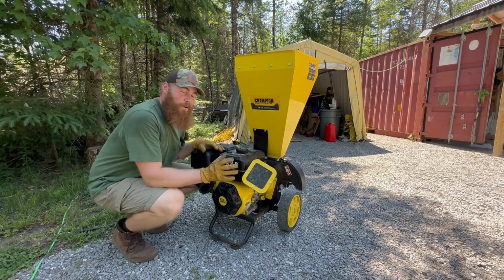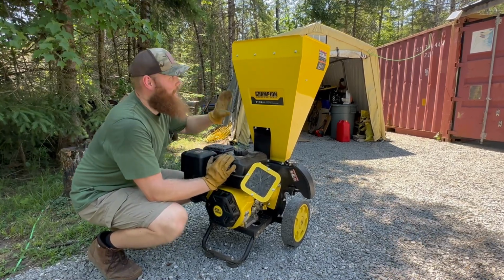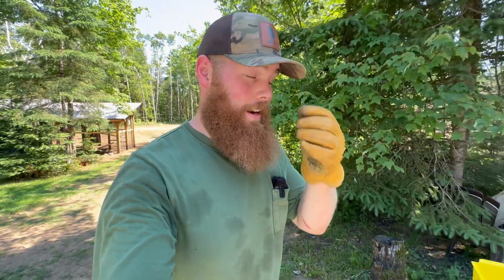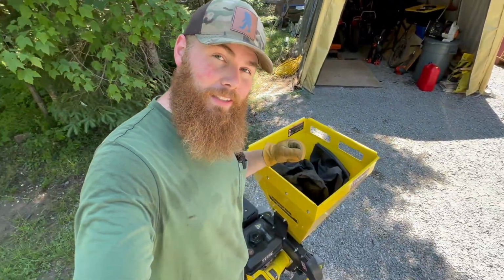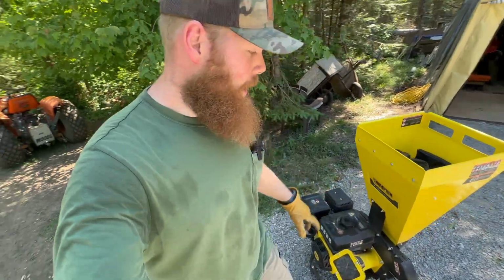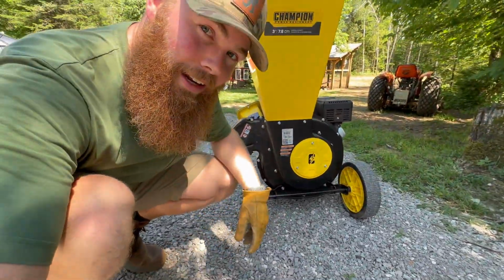I didn't really notice, and I had started the machine to warm it up, and I forgot. It shook it in and sucked it right into the shredder. And I thought, oh my God, I am such an idiot. But luckily for me, Champion is built different. It sucked it in, it shut off the motor, and all I had to do was take off the rear cover just in case anything ever clogs.